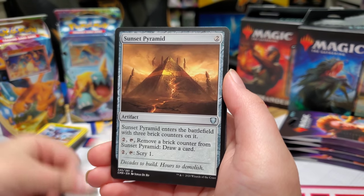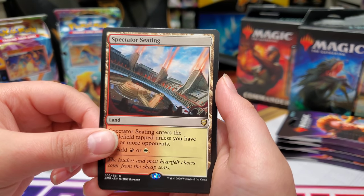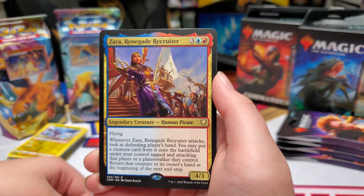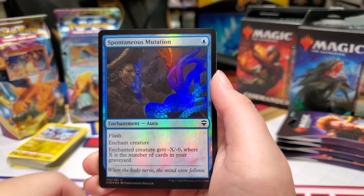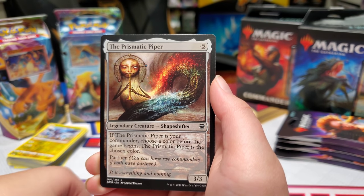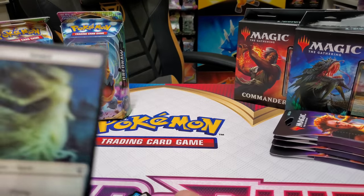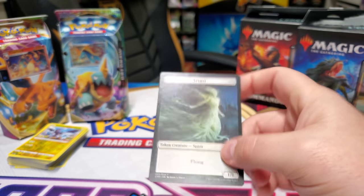We're on the uncommons. Sunset Pyramid. Oh, rare. Spectator seating. Looking like the Roman Colosseum. Another one. Zara, Renegade Recruiter. Shiny. We got a foil. Spontaneous Mutation. Ooh, that is crazy. The Prismatic Piper. And then we got Paula Spirit, your token. Your little token. Wow, that's great.